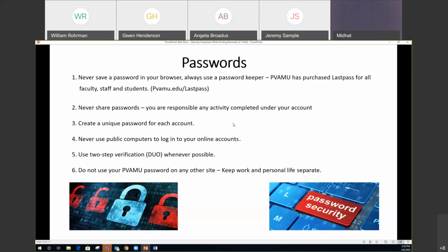Never use public computers to log into your online accounts. A lot of public computers are on networks that aren't secured. Be very leery of that, and try to log into secure networks only. Again, working remotely, logging into secure networks, you can utilize VPN when needed, but also a lot of our other applications require dual authentication. So when you can utilize dual, do so, that it protects you. And the reality is that a lot of your personal accounts, bank accounts, things like that, are even now reverting to a two-step verification. So a lot of additional security requirements that everyone across the board is placing on accounts.